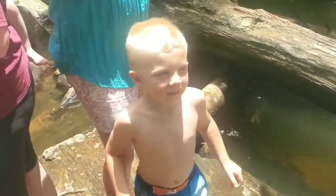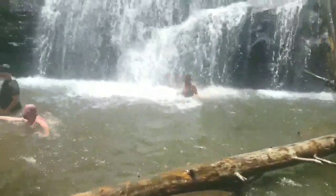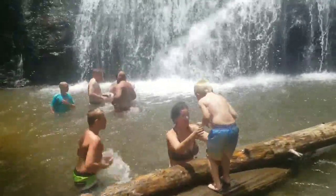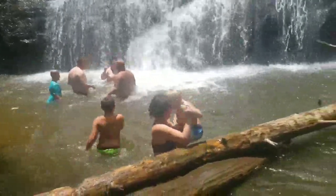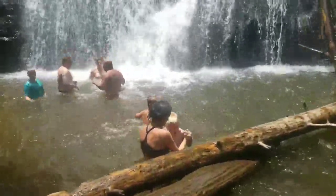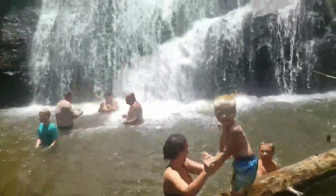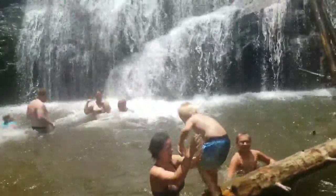Corbin, do you want to go in the waterfall? Yeah. Okay, as soon as mommy gets in there in a second, we go. Yeah, you're good. No, you're good. What about far? Are you sure? It was red before. Yeah, that's the stop button. Oh, okay. Come on, Corbin, you can do it. Go quick. Go fast. Go fast and come back up.